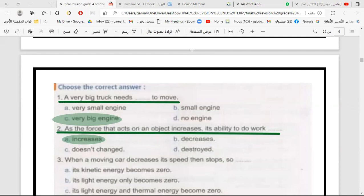Like you hit the ball by a big force. You kick the ball by your leg by a big force. So the ball can move longer distance. When you kick the ball very strongly, it moves very fast, you know? Thank you, Malik.